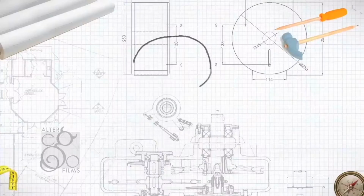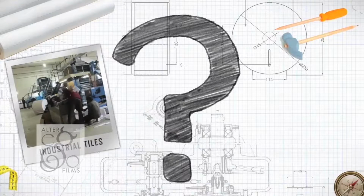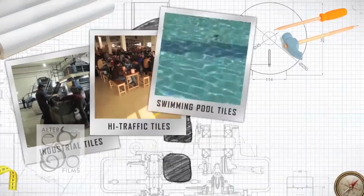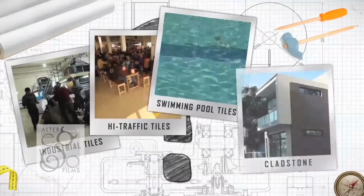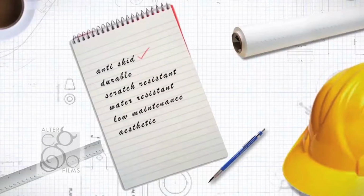But if that is the case, is there a viable alternative? What special solution could possibly overcome the limitations of these conventional flooring options, that has anti-skid properties, and is not just durable, scratch and water resistant, but also low on maintenance and aesthetically appealing?